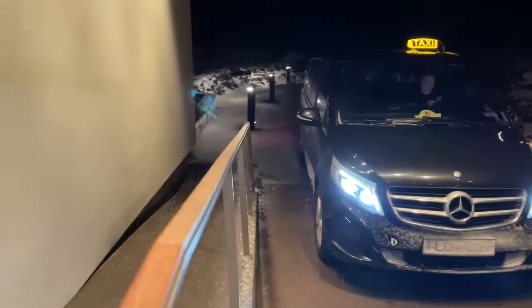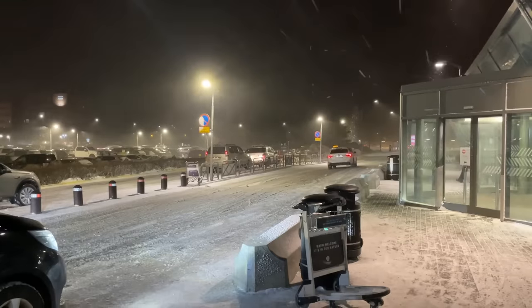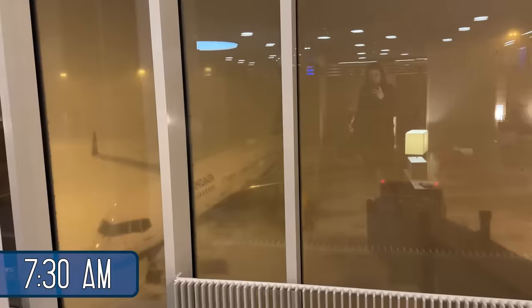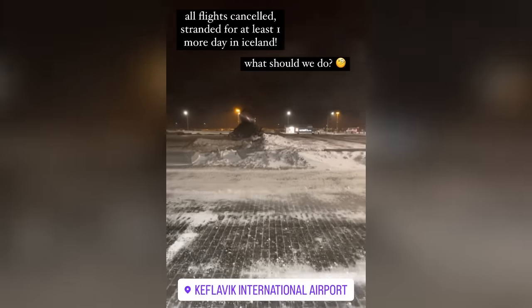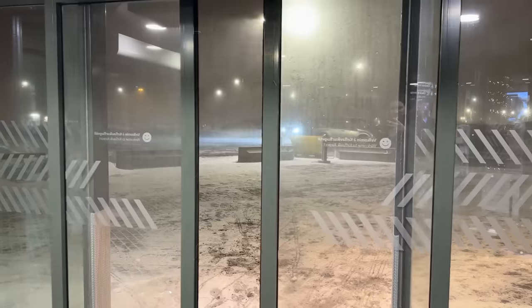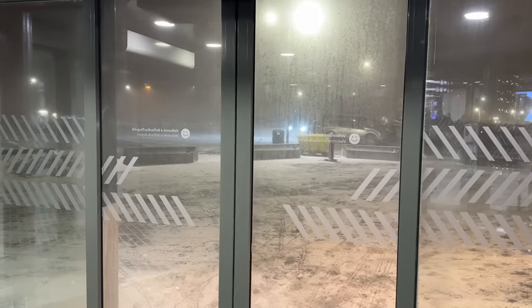Let's do it. And a couple of hours later, at the airport, waiting for our flight with conditions worsening, we got the news. Dude, look at the weather. All flights off the island were canceled. Well, okay, time to calibrate. We're gonna figure out something new today, I don't know. Is it the penis museum? Yeah, I'm thinking about it.